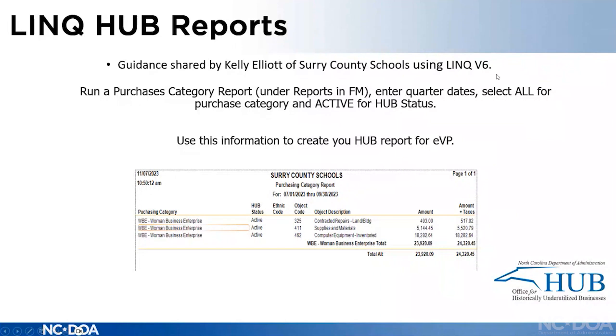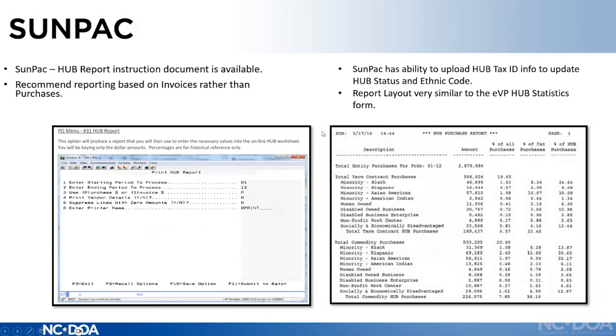So this was using Link version 6. There might be different versions out there. They run a purchases category report under reports in, I guess, FM. I'm not sure if that means fiscal management, but it might. And then they enter the quarter dates, select all for the purchase category and active for hub status. And this will give you a hub report for EVP. Hopefully that will help folks out who use Link.